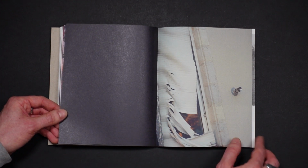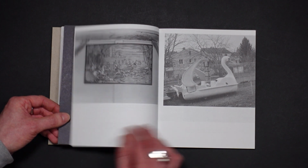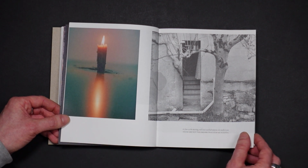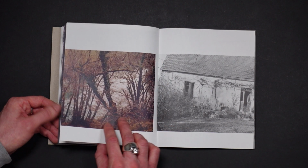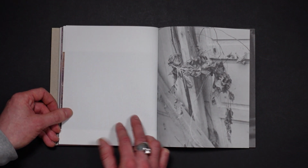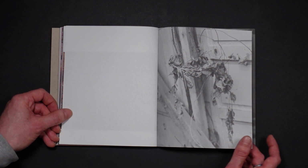That came from just making dummies and sequencing it and feeling like I needed something that wasn't photographs to hold a page. We often leave pages white in photo books, which is a really nice thing to do. Sometimes it creates a pause and makes things nice and calm, like on this spread here, it's a calmness that we have. You give people a breather.